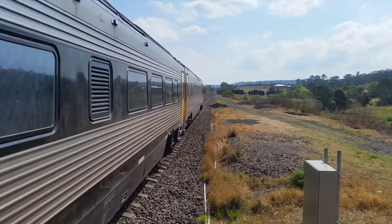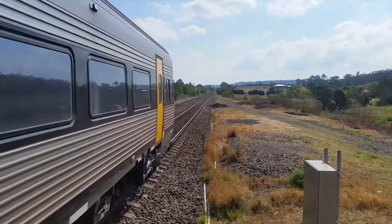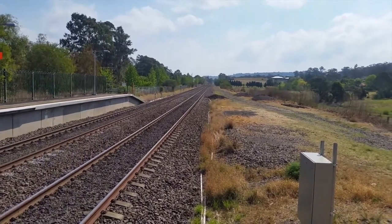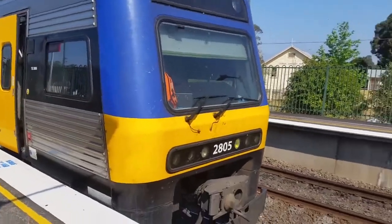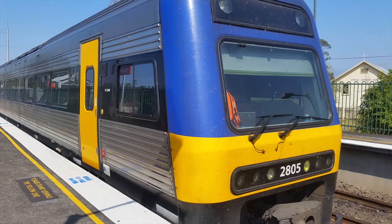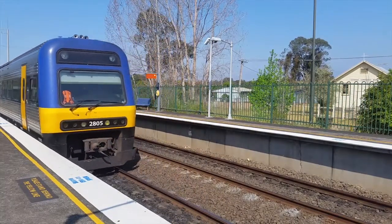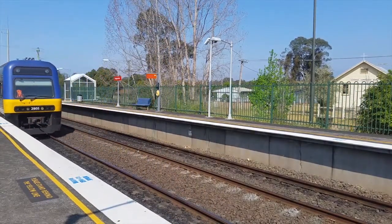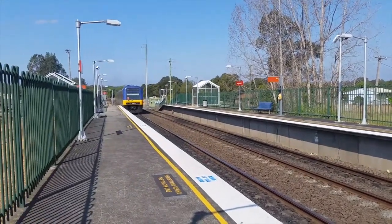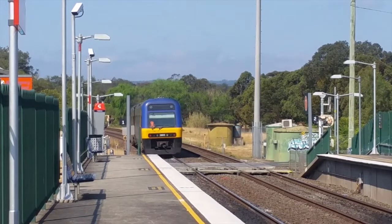N5. Yeah, most of those photos were pretty crap. N5 now departing from platform 1. Off it goes.